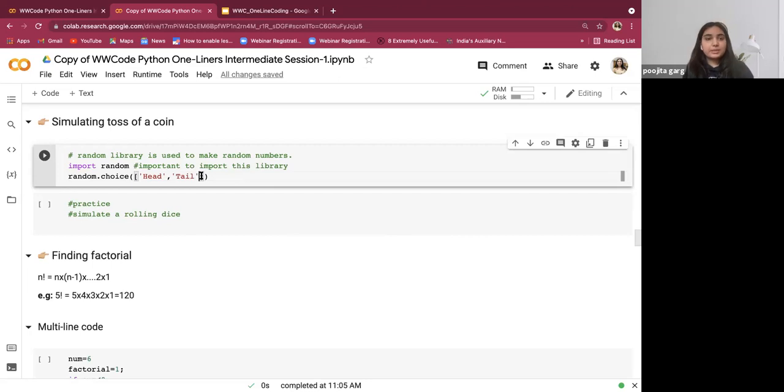Let's hop on to our next example. That's quite an interesting one: simulating the toss of a coin. Tossing a coin is, I think, the fun part of beginning any game with my friends. So let's see how our code can help us if we don't have a coin at hand. We definitely have a laptop to do that. So for this, we'll be using the random library, and we'll use its choice function.